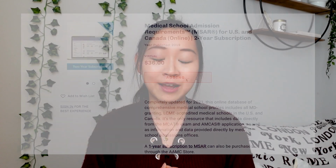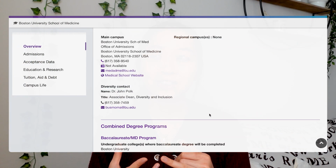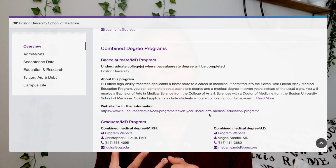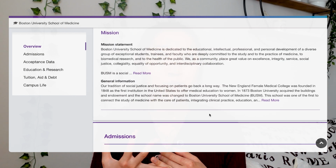Where I started was using the AMSAR tool, the medical school admissions requirements tool. It lists all of the information about the schools, including their MCAT and GPA requirements for applicants and matriculating students. It lists the location of the school, what their mission is, and what the different programs are that they have. I started out there using different filters.